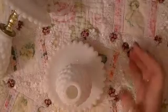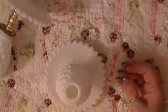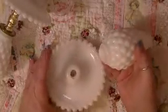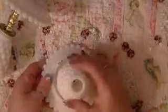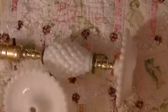Now, I honestly have seen these on eBay from $20 to $50, just depending. Of course, that's with the innards in them, and there were no innards in them. Anyway, $1 each. $1 each. I mean, come on.